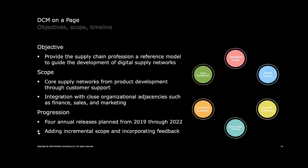And correspondingly on the other side, as you're developing a new product, you really want to be doing that in the mindset of, well, how do I optimally deliver that product out to the customers? So that's one part of the scope.